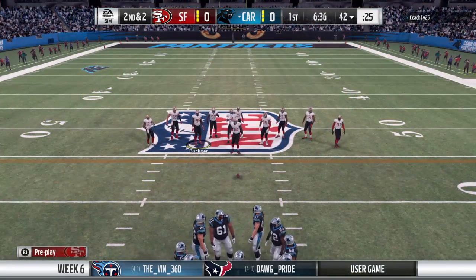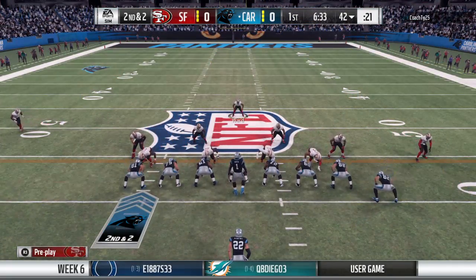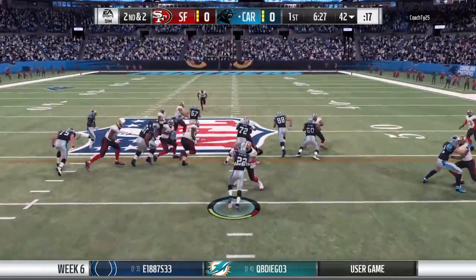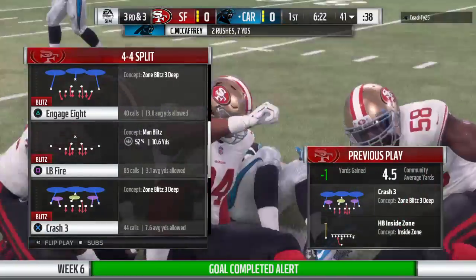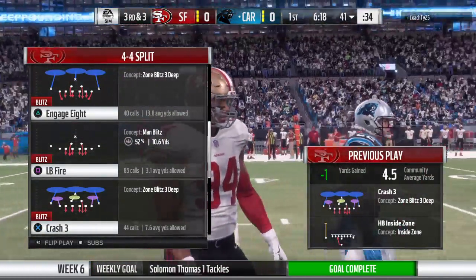And after the play on the ground, that brings up 2nd down here. Again, they run. Again, it's McCaffrey. And he'll lose yardage here. Back at the 41. He'll wind up losing a yard on the play. And all of a sudden here, it's 3rd down.